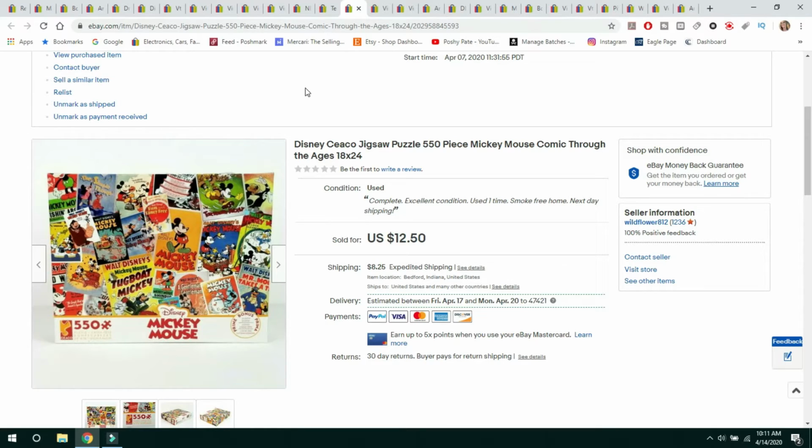Okay, puzzles are something that if you have them, sell them, even if they're used. I sold 2 puzzles this week that we have put together, and then I just turned around and sold them. So, if you've put a puzzle together recently and you know that the pieces are there, go ahead and sell it on eBay. And you'll be surprised at how quickly that sells. I sold both of these within a couple days of listing them.